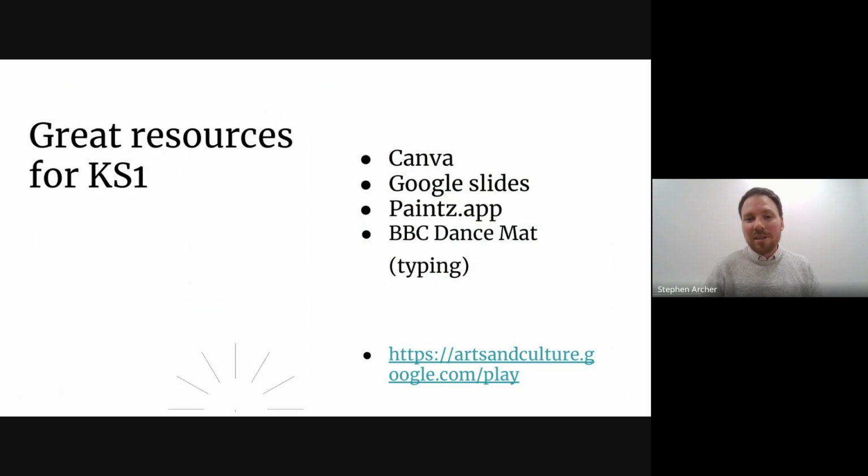The year 1s have been using Paint.app. They've been making some robots the other week to link in with their topic. So that's a really good one to get them using the trackpad as well on the Chromebooks. So it's building up these skills, not just in computing, but across the curriculum. And these badges have really opened that up to these children and the staff. You've got Dance Mat Typing there, which lots of people will be aware of. So as well as using the badges, we're also now able to practice the typing, not just practicing typing in their login details. We can bypass that bit and actually do some proper typing practice, which is really important.